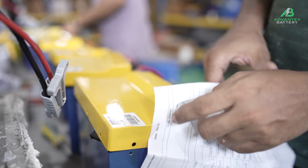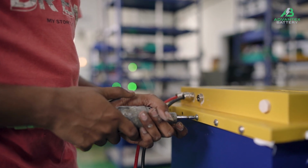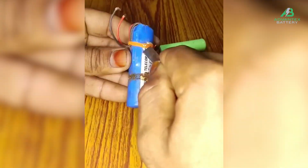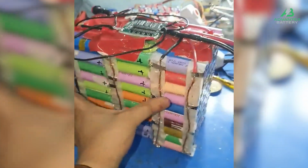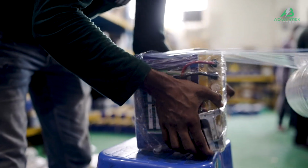We have made sure that, number one, the battery pack should not have to come back to the factory for any customer service or any problem. And if by any chance it does come back, it should be repaired and be back with the customer within 48 hours. There were a lot of malpractices being done by a number of the companies that were supplying there. These malpractices were stopped by us, and because of that, the faith of the customer was revived.